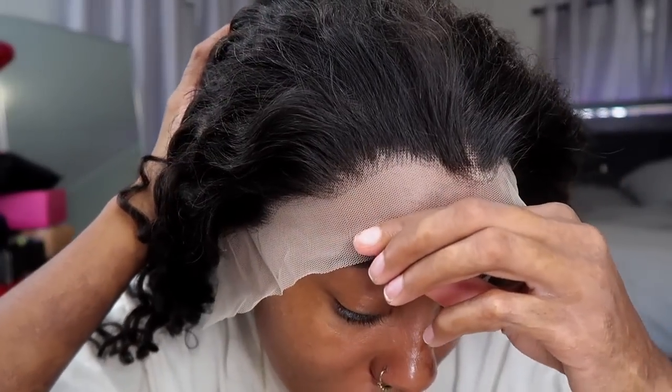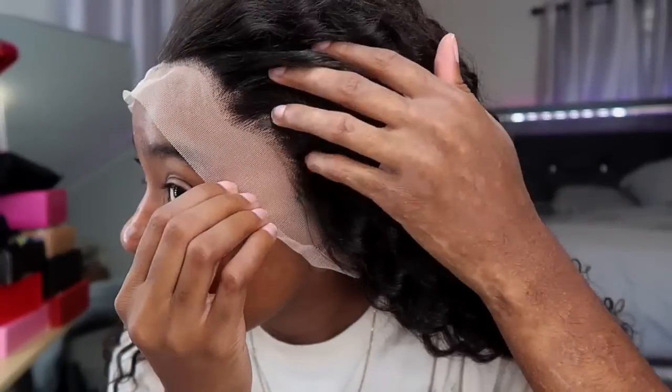Y'all see that hairline is what the hairline looked like straight out the bag without doing anything to it. And all them knots up in there, yeah, no ma'am, we're gonna fix that. That's all I'm gonna do, bleach the knots and pluck it. That's the thing I like about curly units, that's all you have to do. And you can style it however you want to. You don't have to do too much, because all you gotta do is really wet it and brush it.